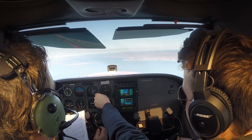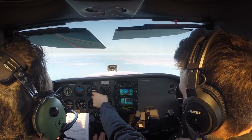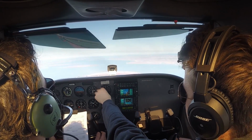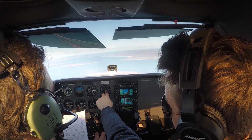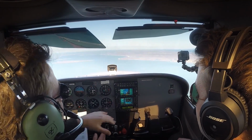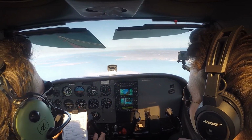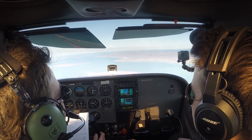Something else you can do is track it with this. That's set up with GPS. Oh, okay, so you don't even have to turn this. It looks like it'll just center up. So you see how the course is to the right? Oh yeah, so that means we're to the right. It's matching up with our direct to. Okay. And we're 13 miles out, right? Correct.